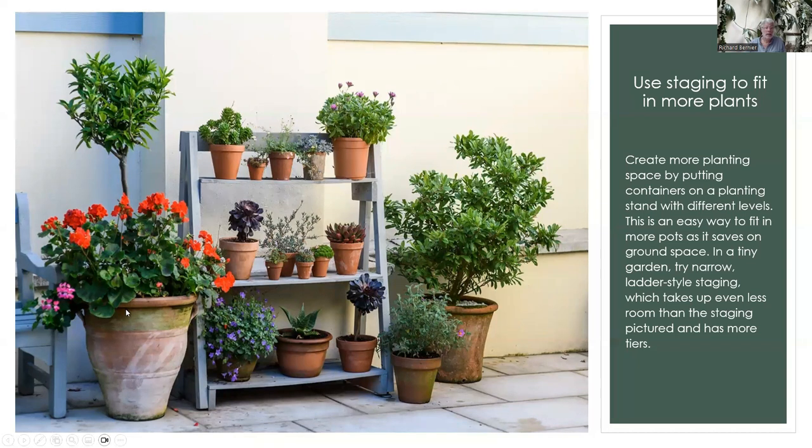Like you've got a couple of pots. This looks like Laurus nobilis, which is the bay leaf, and geranium, and a few others, and a sitting area.